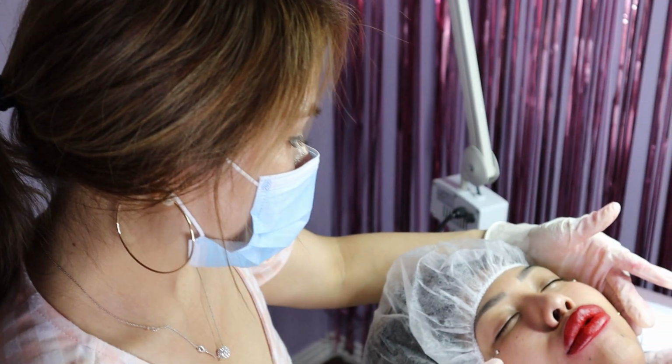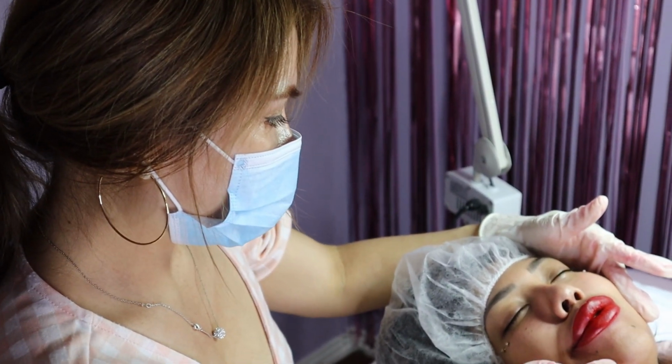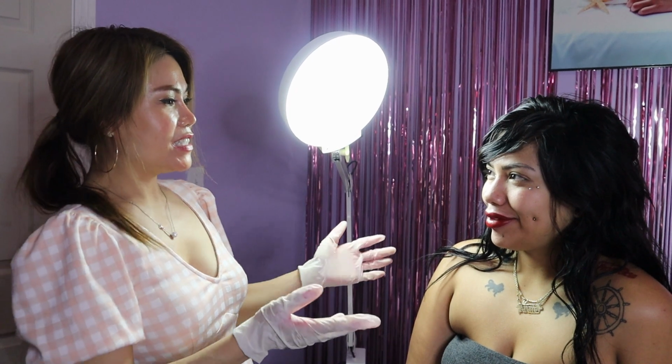Wow, so beautiful. So how did you feel while I did your lip? And how do you like it? Are you satisfied with the color and the procedure I did for you? Everything was good so far. I didn't feel any type of pain. An instant numbing cream was also used, so it was a good experience after all. I was already falling asleep by the end of it, and I love the results.